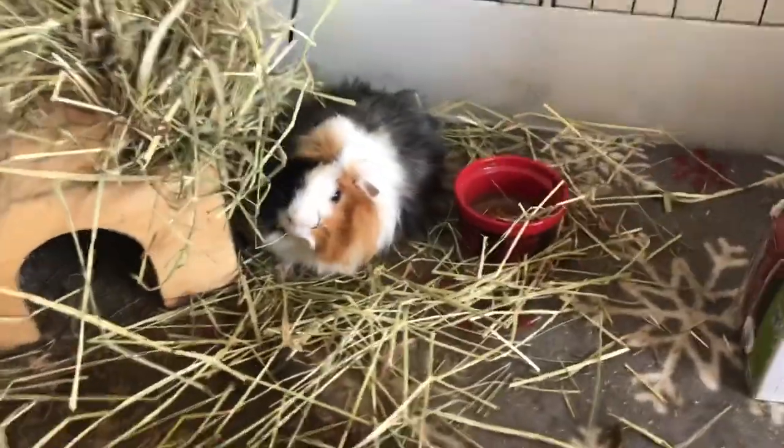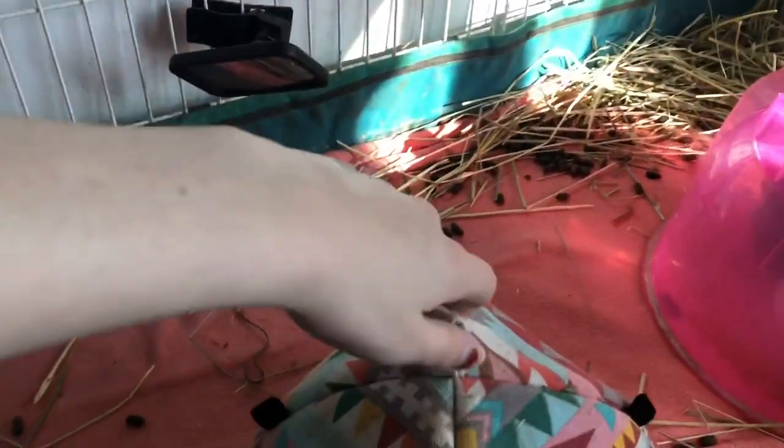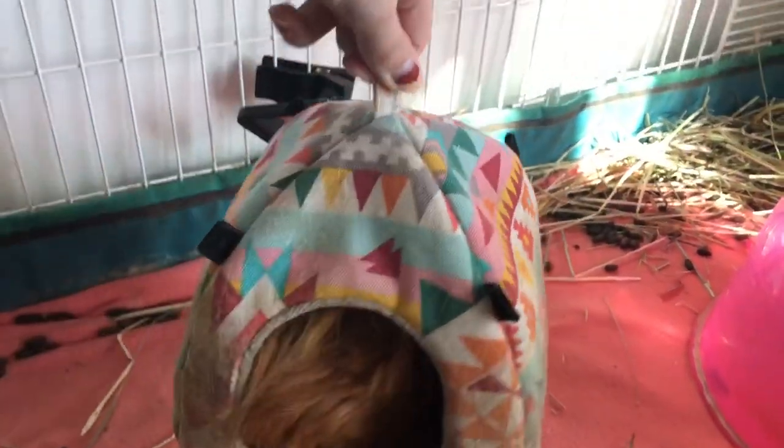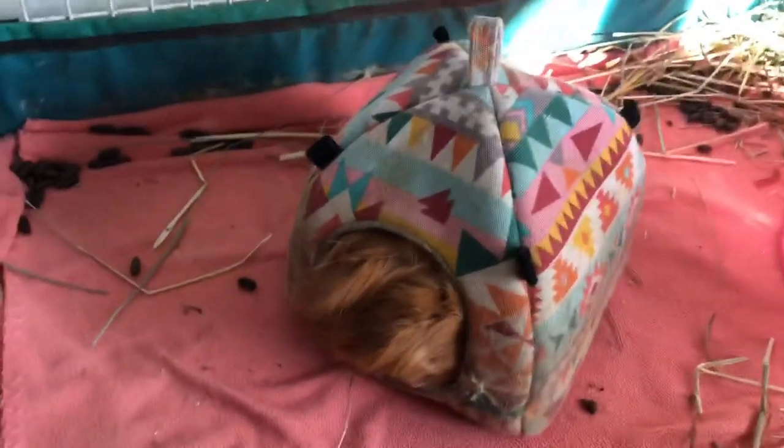Sweet Pea again, munching away. In here, I have my Midwest cage. So this is Mabel and Poppy. They're my only two female guinea pigs. Mabel really likes this. I usually just carry her like that. She really likes it.